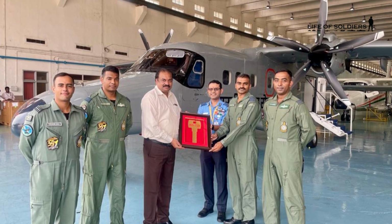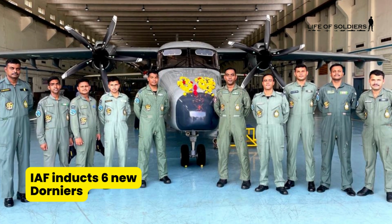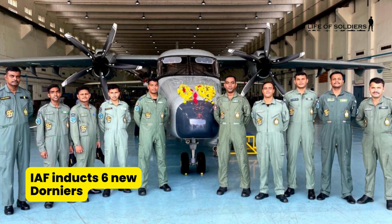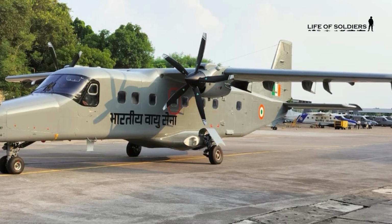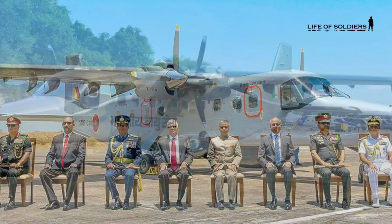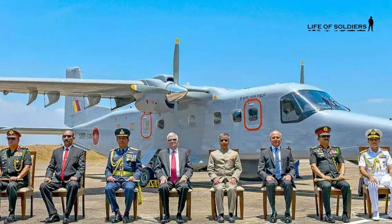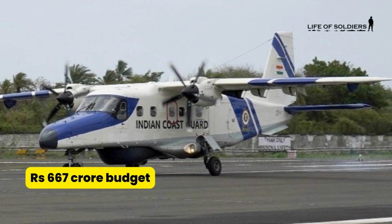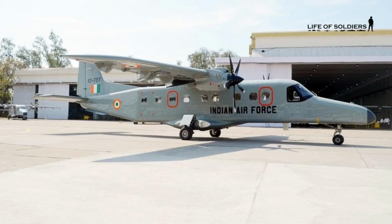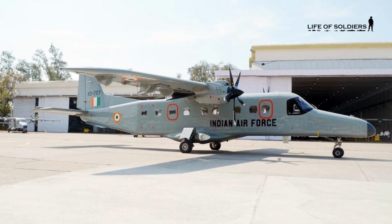The first of 6 brand-new Dornier DO228 aircraft, made exclusively by Hindustan Aeronautics Limited, has arrived, and the Indian Air Force has welcomed it. The aircraft has been modified with new engines, composite propellers, cutting-edge avionics, and a modern glass cockpit. With a budget of 667 crore rupees, the Ministry of Defence signed the agreement in March to procure 6 Dornier DO228 aircraft from HAL for the IAF.